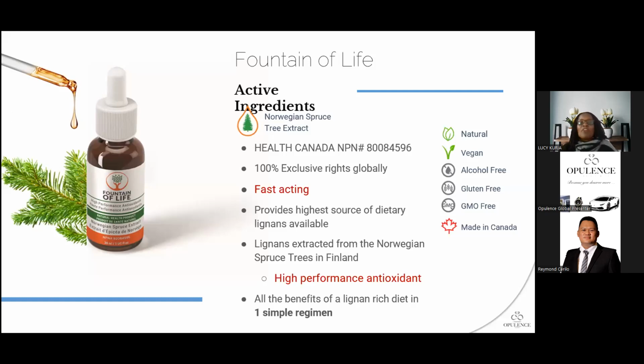Our Fountain of Life, which is an extract from the Norwegian spruce tree, is Health Canada approved, and we have 100% exclusive rights globally. It's fast-acting and provides a high source of dietary lignans, which are found in the Norwegian spruce trees in Finland. This is a high performance antioxidant. And we say it's all the benefits of a lignan-rich diet in one simple regimen.